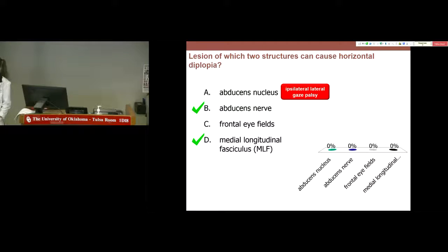What other symptom will you see with that MLF lesion? What did that girl have? She had nystagmus, because we're messing with vestibular circuitry when we mess with MLF. So we will get nystagmus, these abnormal eye movements.